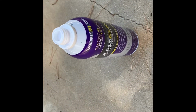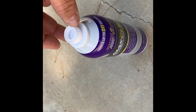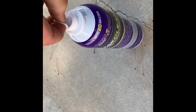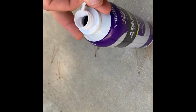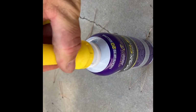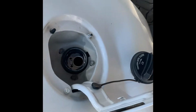Okay, since it's been about 10,000 miles since I last put this in, actually it's been about 12, let's put some in right now. It says it treats up to 20 gallons. I have a full tank, which is like 26 gallons in this truck. So let's see if we can do this without spilling. And then it comes with this hose that you just throw on here, like so, and then down the hatch.